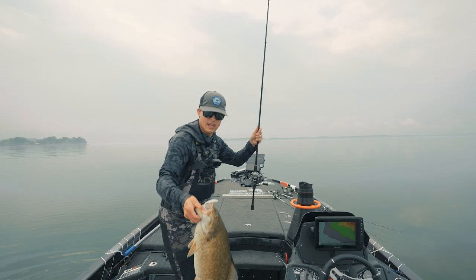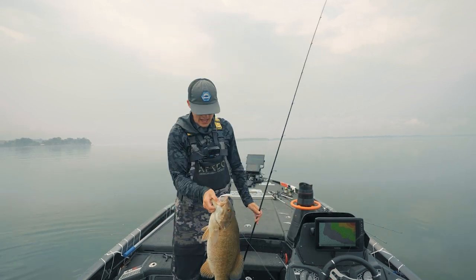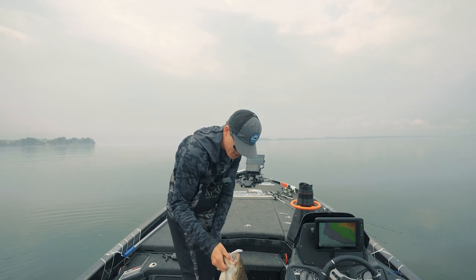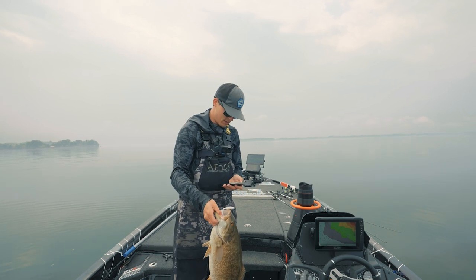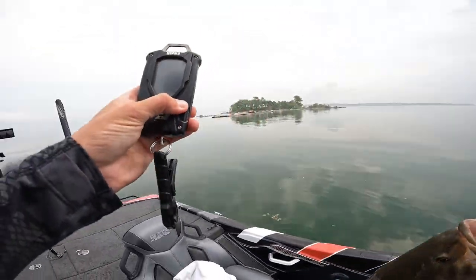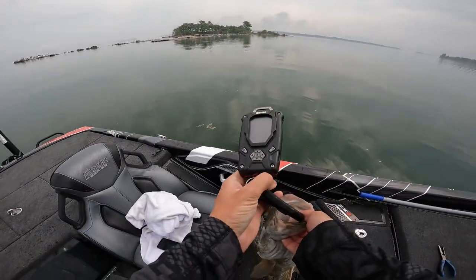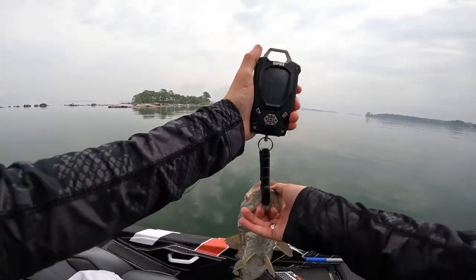That's a 5 and change. Look at that thick boy. Holy cow, I gotta keep getting Instagram stories, man. This is just unbelievable. Top of the mouth, dead center. I mean, I want to weigh it. You got to know what it is, you know? Just for the memories.